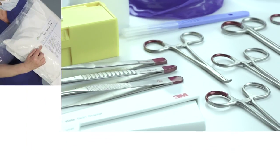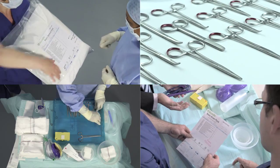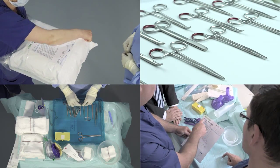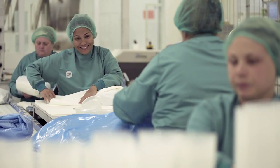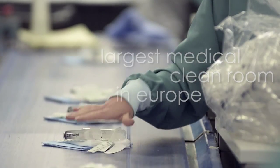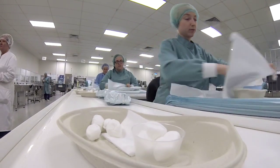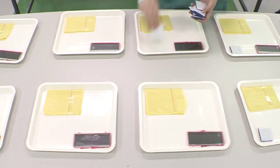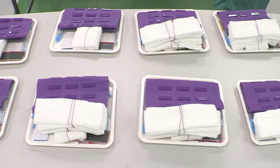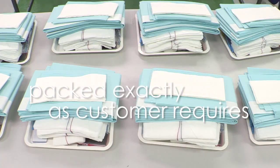Rocialle's essential ranges of instruments, medical packs and consumables were created so that the most commonly required items are available from stock. Rocialle's expert operators work in one of the largest medical clean rooms in Europe, which covers in excess of 2,000 square meters. For standard packs, lines are automated, while the procedure trays are built by hand to ensure they are packed exactly as the customer requires.